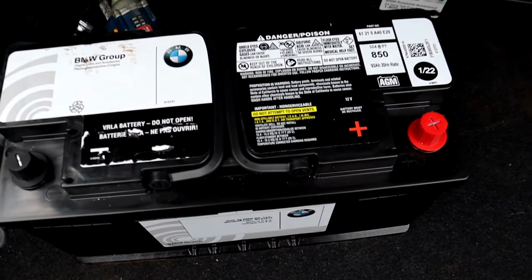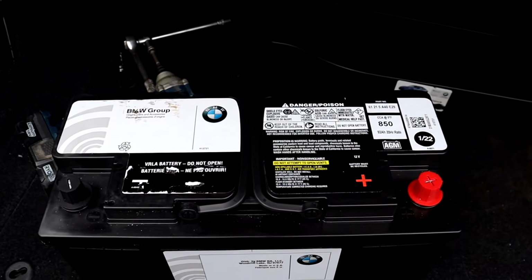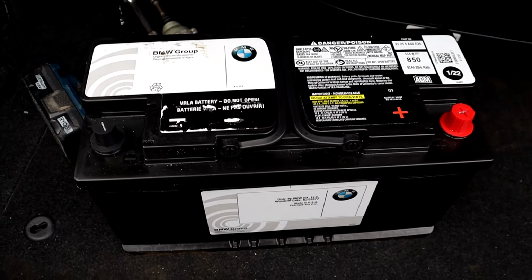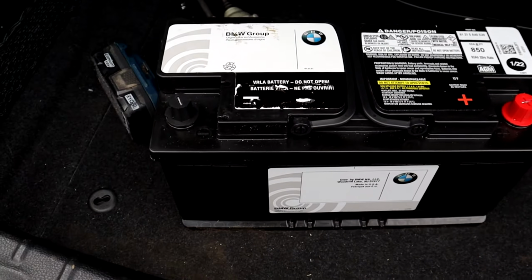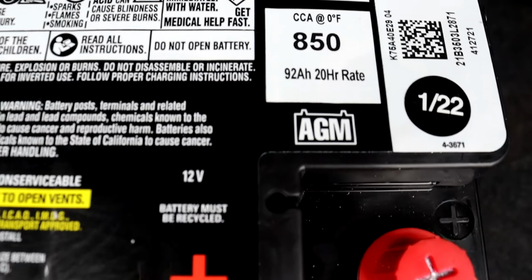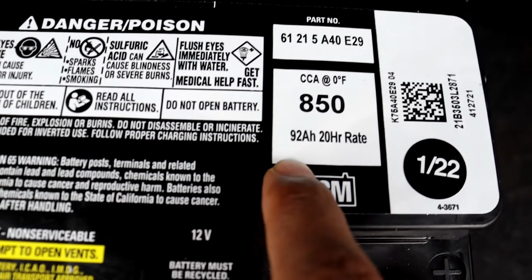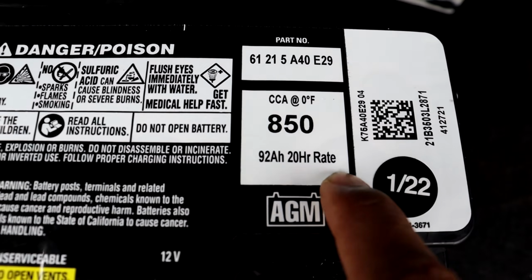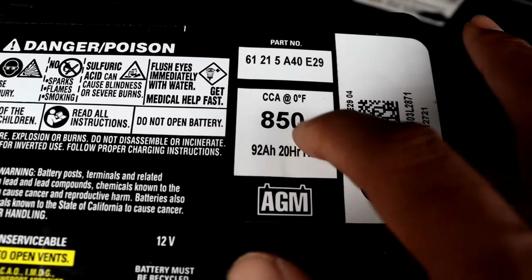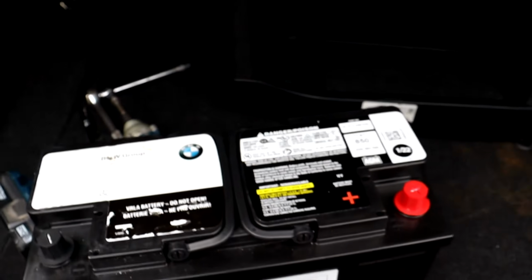Now I just wanted to mention that you don't have to get a genuine BMW battery. I just did because this one already has a genuine BMW battery right there. You can kind of see it's covered. But you don't have to. You can get an aftermarket one from AutoZone or any of the auto stores, just as long as it's an AGM battery and it has these same specs here. So 12 volts, 90 amps, I'm assuming that is, or whatever these specs are, just as long as it has numbers around these numbers, you should be good.